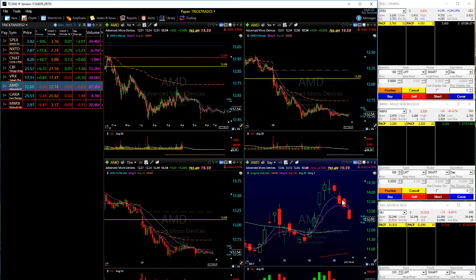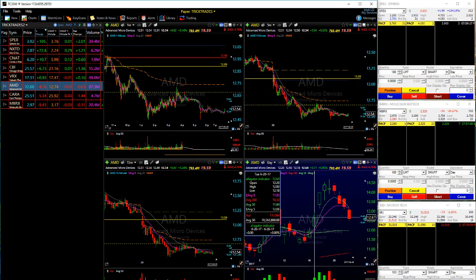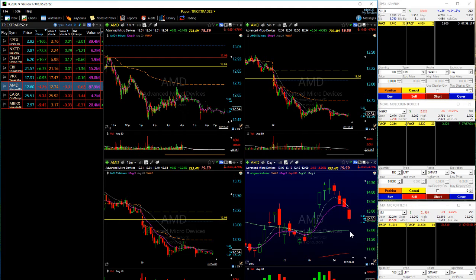AMD. It filled this gap. This gap is now full. We could get a bounce, or we could get a continuation to the downside, which would fill the second gap and down to the 50 SMA. So definitely be watching that.